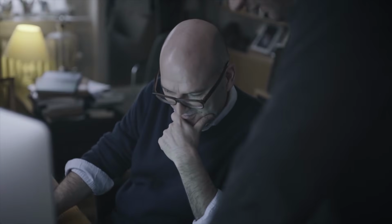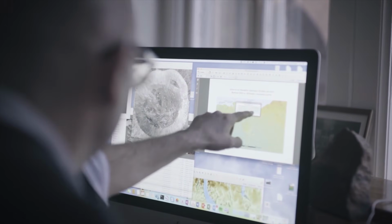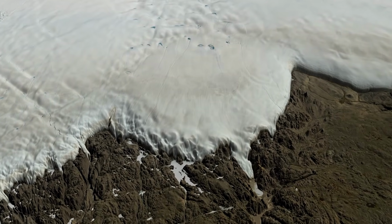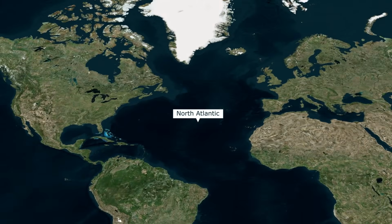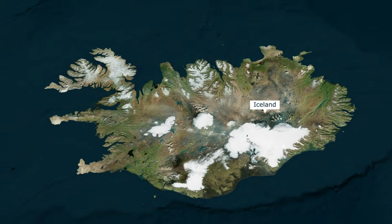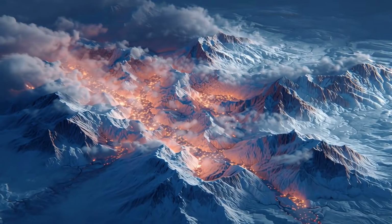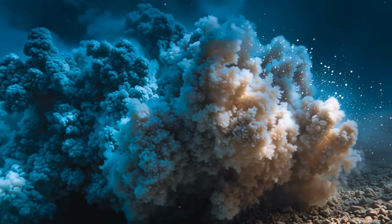So, if platinum isn't pointing to a fresh impact, the next question is simple. What on Earth can put platinum into the sky and also cool the planet? The answer is a volcano. The kind they're talking about could have been in the North Atlantic region, possibly in Iceland, and it may not have even been fully on land. It could have erupted under thick ice, or underwater. Here's the difference.